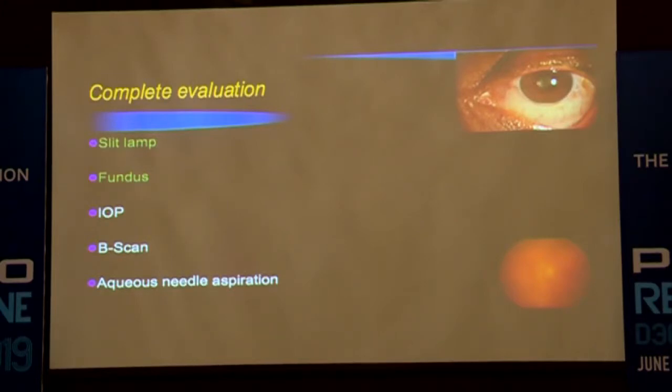Then the fundus evaluation. It is always good to grade the fundus, make a drawing, whether you're able to see the disc or the vessels. So that is one more way of how you can evaluate whether your patient is improving over a period of time according to your treatment.